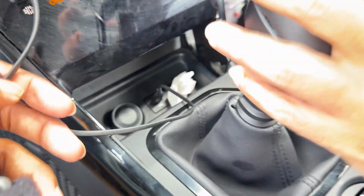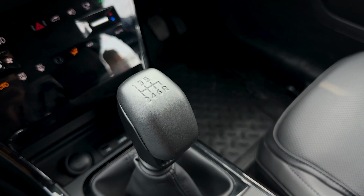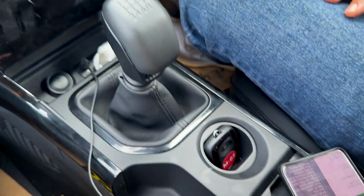This car, as I mentioned, comes with a 6-speed manual transmission. There is no AMT here. This is the only transmission you'll get with this car. You get a manual handbrake.